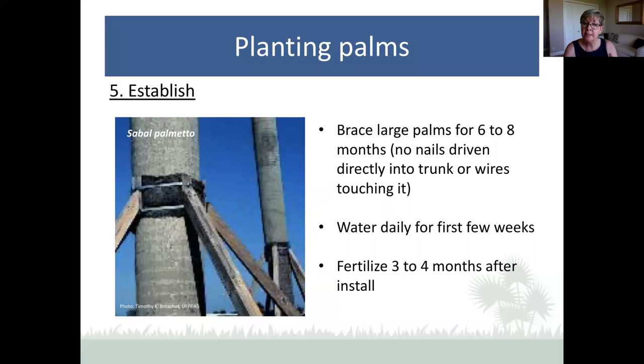In many cases, landscapers will cut off a lot of green leaves from canopies when they're first installing palms, because they know that root structure cannot support the transpiration of water out of a big leaf mass, if that makes sense.